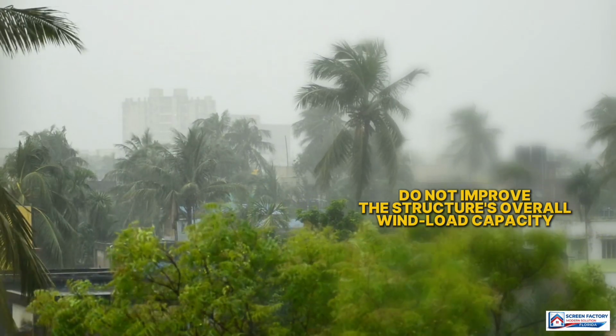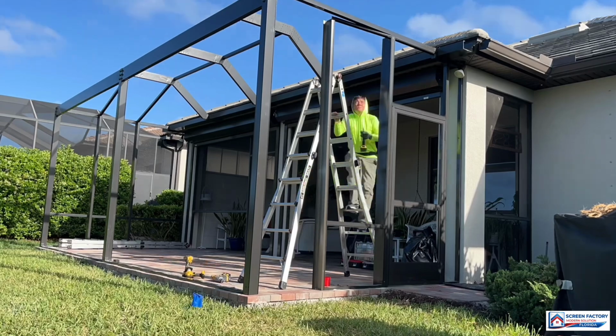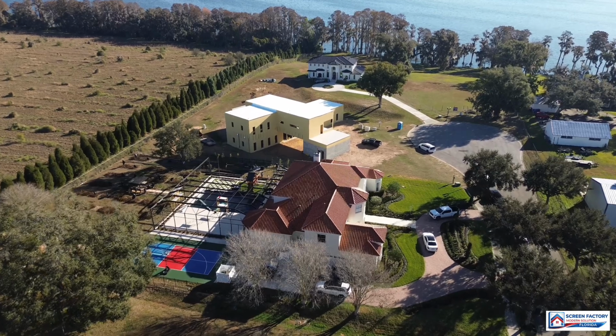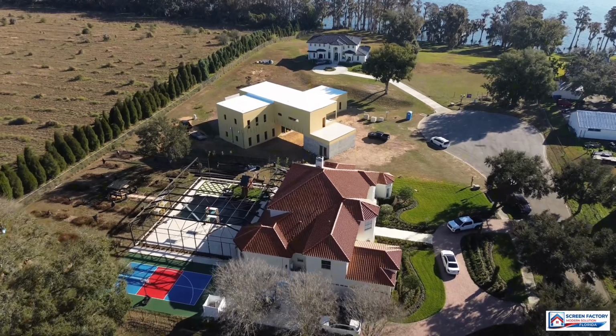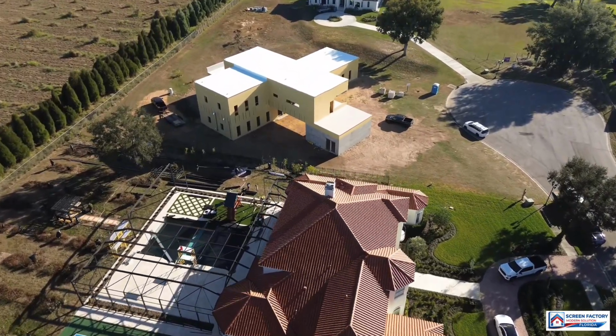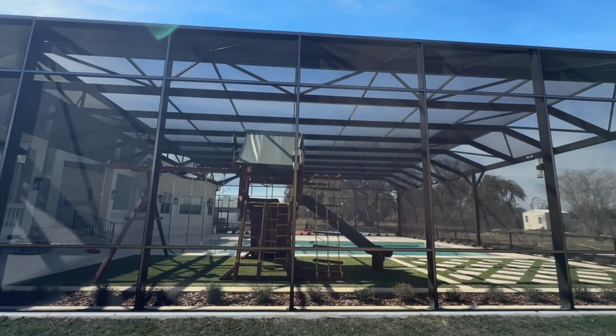Tier 3 involves frame section repair at $2,500 to $3,000. Tier 4 is full storm damage restoration, which starts at $3,000 and goes up based on the scope of work. These deeper interventions restore the original geometry of the aluminum frame and reinforce the cage to handle future wind events.